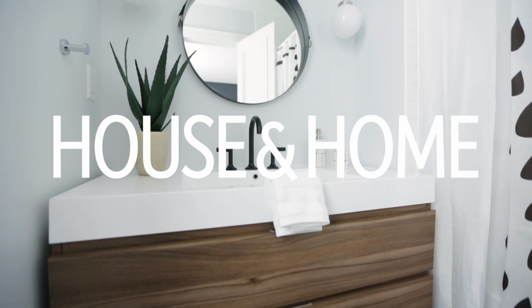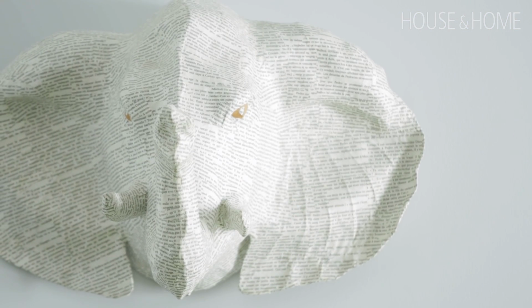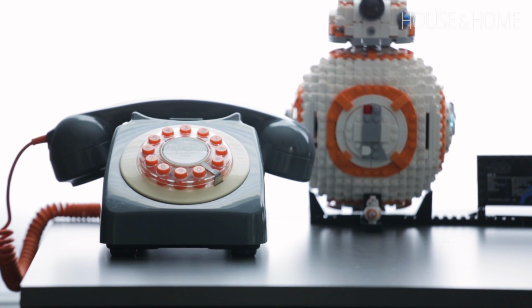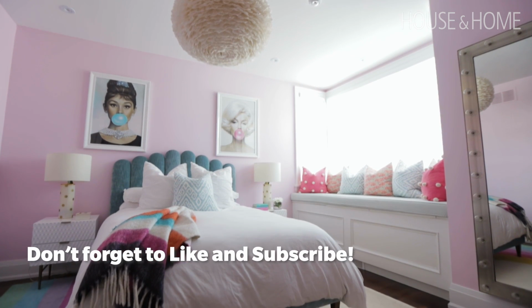We love designing rooms for kids because we can introduce more color, textures, patterns. We also cater it to the individual child's likes and make it very personal for them so that they love coming home and using their space. In this house, we have 3 kids' bedrooms, the first one being their daughter's room, and she's 10 years old.